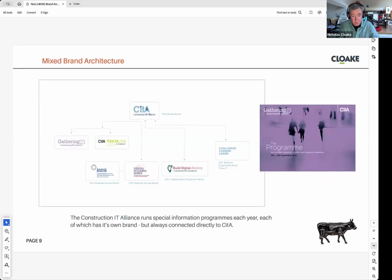This is a mixed brand architecture. Construction IT Alliance is a long-term client of mine, and every year they create specialist programs like Astro and digital housing, and they create new brands for them because they're like products, and they run a series of 12 events every year under each of these.